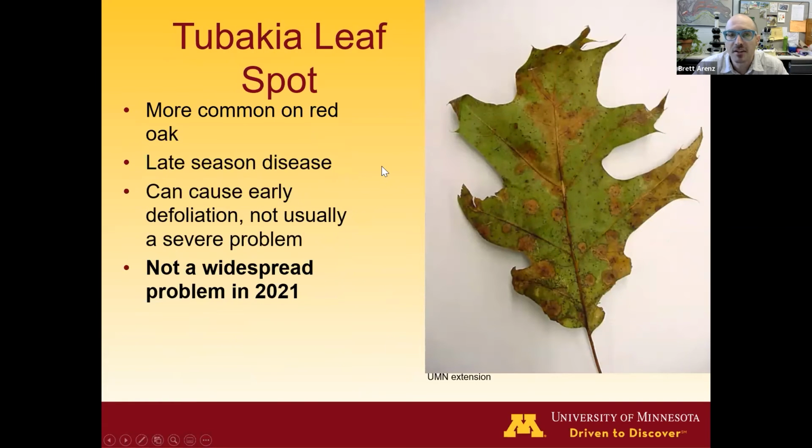Okay, so as I mentioned, this Tubakia leaf spot, this is the other species, as you can see, looks a bit different than Bur Oak Blight. Another important thing is that it's not just on bur oaks. You can find it also on white oaks, and especially on red oaks, where it seems to be more common. Again, like Bur Oak Blight, it is relatively late season, so it's not until the later part of the summer that you'll start to see more significant necrosis. It's not as associated with the veins. In some cases, you can see some coalescing areas here, but it has a more distinctive leaf spot, which is more typical of a lot of foliar fungal pathogens people are familiar with.